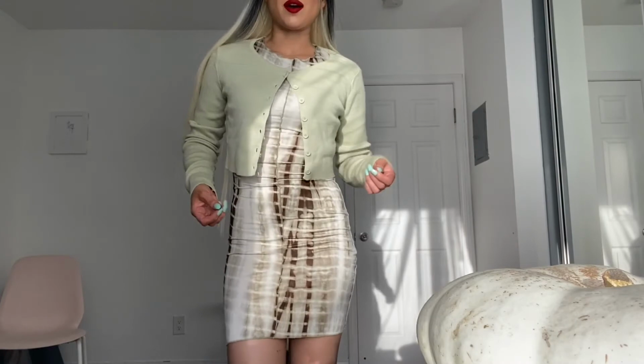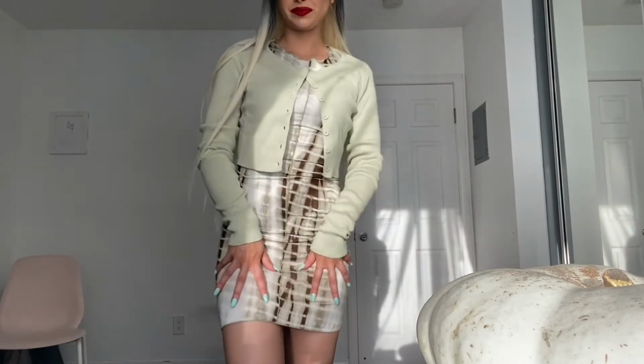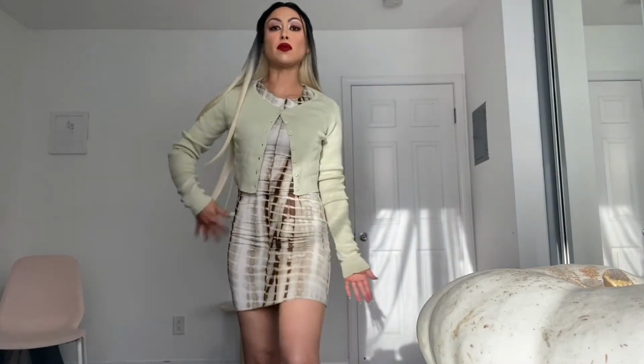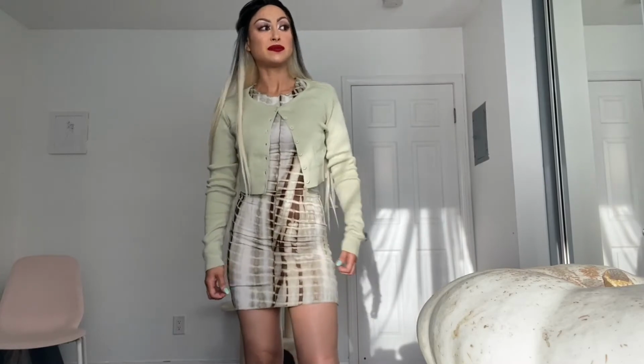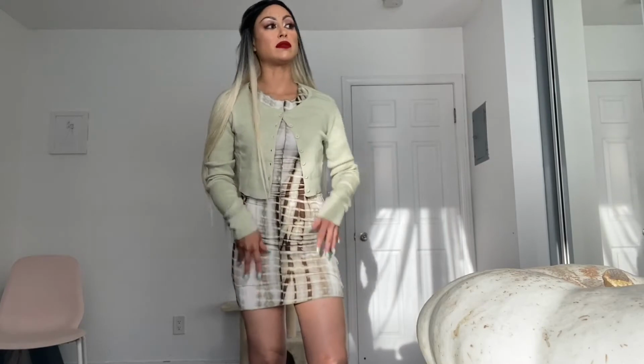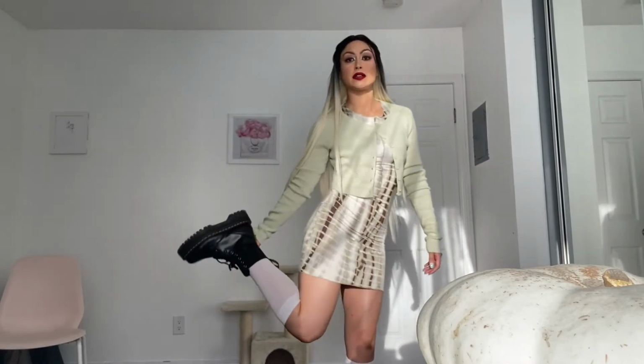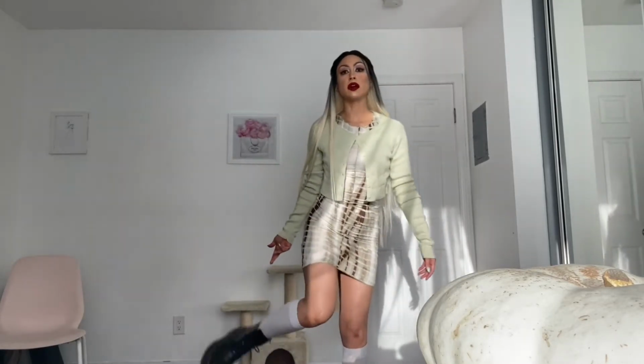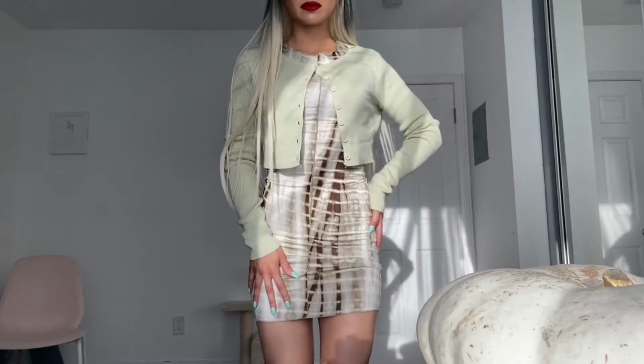So this is how I paired the cardigan. I honestly think it looks really cute like this. Like if you don't want to be too sexy with this whole bodycon thing going on, this kind of tones it down for this dress. You know what I'm saying? And I don't even know, I'm getting rebellious schoolgirl vibes right now. I just still have my Doc Martens on. Like, how cute does this look, you guys? Adorable.